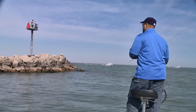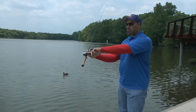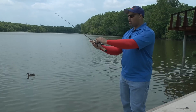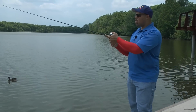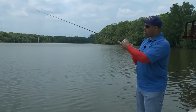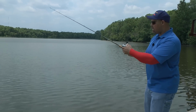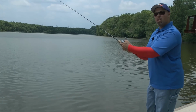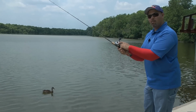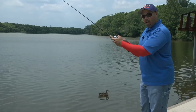And you want to use the spool tension control, which is the knob on the inside of the reel right here. What you want to do is hold that lure in the air, press your thumb button, and just let that lure drop. When it drops, you want to look at the reel, the spool, to see if it backlashes or not. Now this didn't backlash because I stopped the spool with my thumb, but it would have.